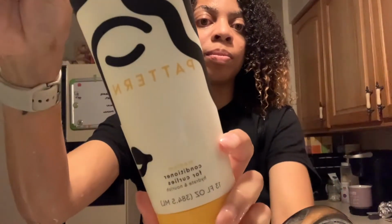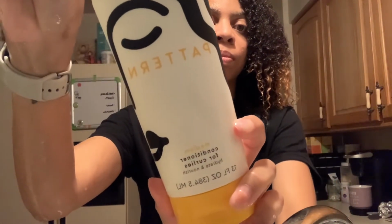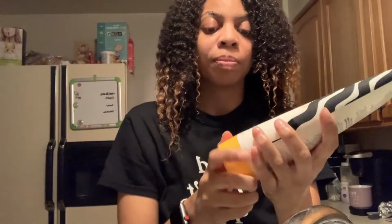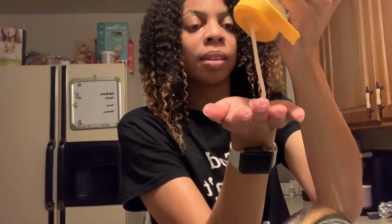Next, I went in with the Pattern Medium Conditioner for Curlies, the Hydrate and Nourish Conditioner. This is a 13 fluid ounce. I will get back with you on what that retails for because I don't know it offhand. I want to say between $20 and $25.